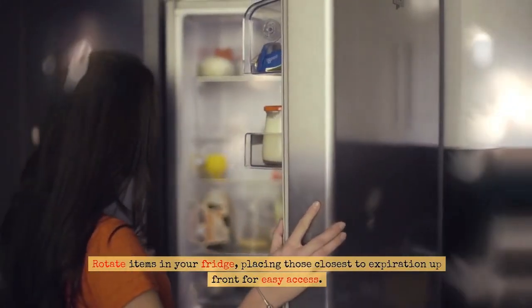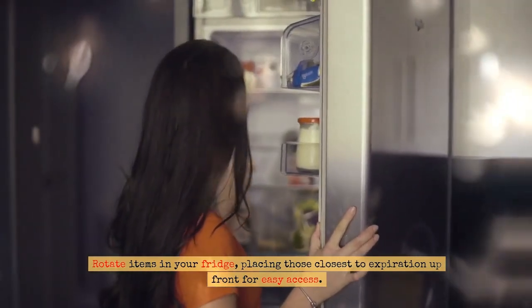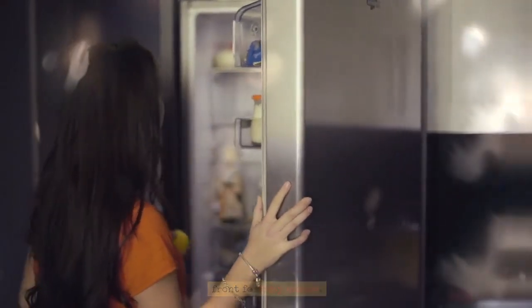3. Rotate items in your fridge, placing those closest to expiration up front for easy access.